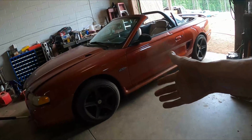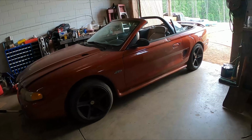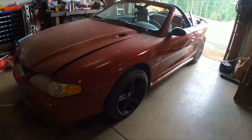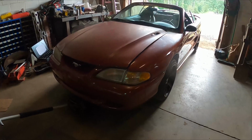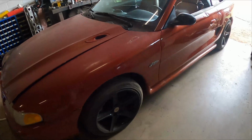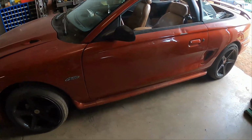So if any of you know this car, then you know me personally, because this car right here is my very first car. I've kept it around under covers and just taking care of it. I've had this car since I was 15. I'm now 21 years old.